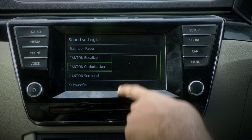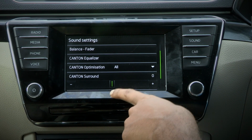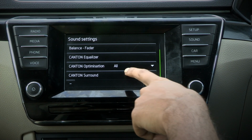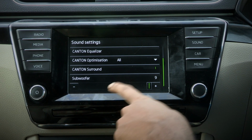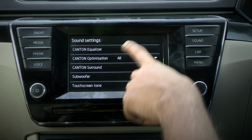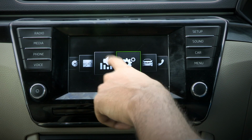Apart from that, you get optimizations. You can choose optimization for front and driver, and you get surround sound as well, which is pretty good. And then you get subwoofer levels for producing the bass. So that's your audio setup.